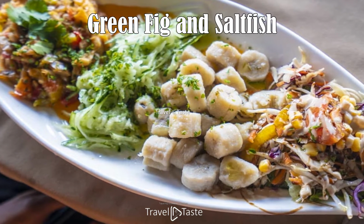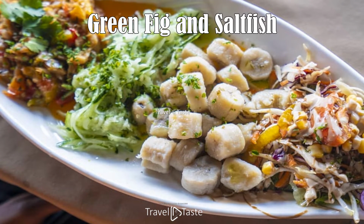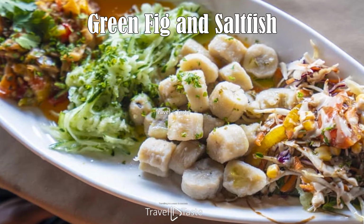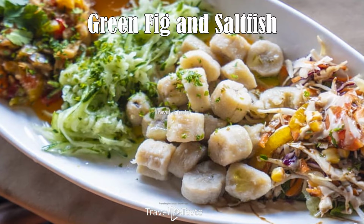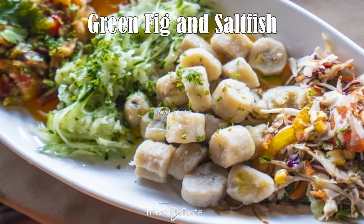This dish consists of stewed fish, which is usually sold dried and salted, with boiled green bananas, locally referred to as green figs. It would usually be served with fresh cucumber salad, avocado slices, carrots, and cabbage. The saltfish is stewed with tomatoes and lots of fresh green herbs, peppers, garlic, and onion.